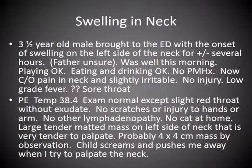A 3.5-year-old male was brought into the pediatric emergency department with the onset of swelling on the left side of the neck for several hours. His father is unsure of the exact length of time. The patient was well in the morning, was playing normally, eating and drinking well. He had no significant past medical history, but now is complaining of pain in the neck and is somewhat irritable.